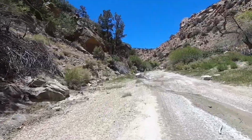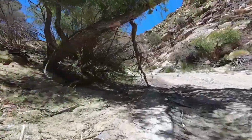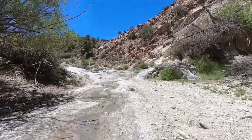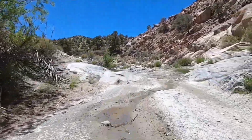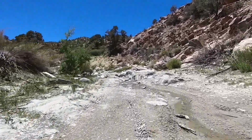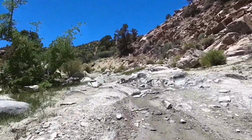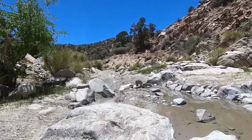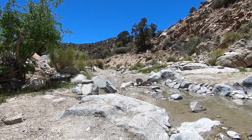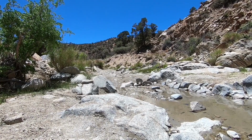More stream crossings. Someone hit their rooftop tent. Oh no, what is this? This is gonna take hours to get through this one. Oh, this one sucks. Oh boy.